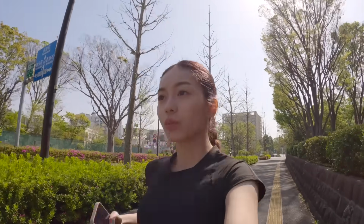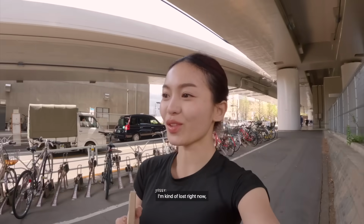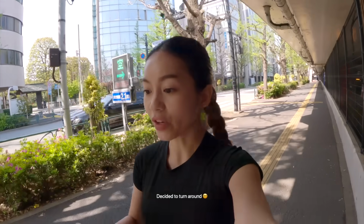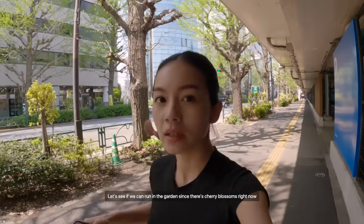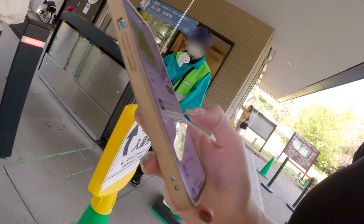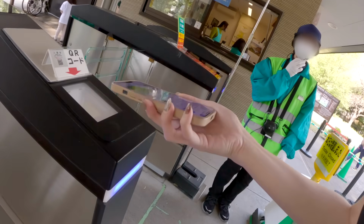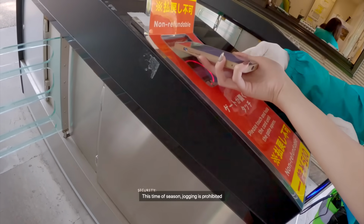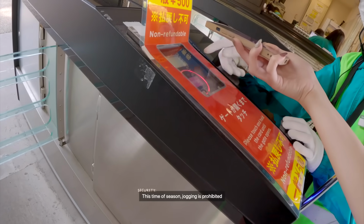I was trying to run to the park, but I kept getting lost. I'm kind of lost right now, but I think I can run around. So I need to turn around, see if we can run to the garden since there's cherry blossoms right now. I did eventually find the park, but what I didn't realize is that they don't allow you to jog or run inside the park at this time of year because there's too many people looking at the cherry blossoms. This time of season, jogging is prohibited.